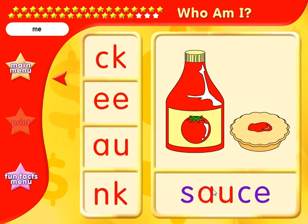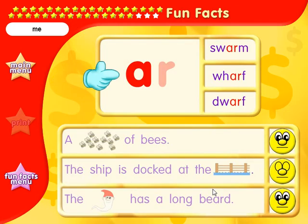Or. Sauce. These two letters, A and R, make the sound blend or when they are joined together. Let's say it together. Or. And again, or. Now, these words over here contain the sound blend or. Swarm. Wharf. Dwarf. Use these words to complete the sentences below.